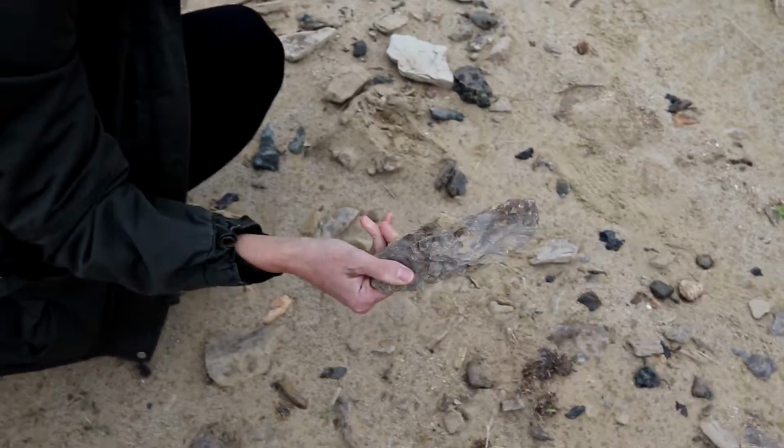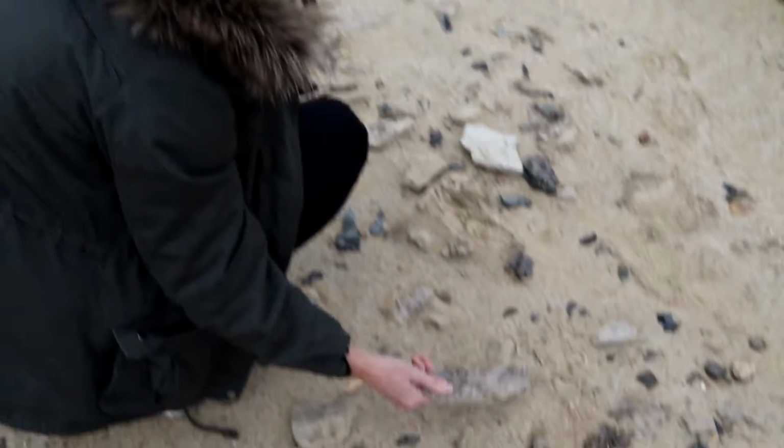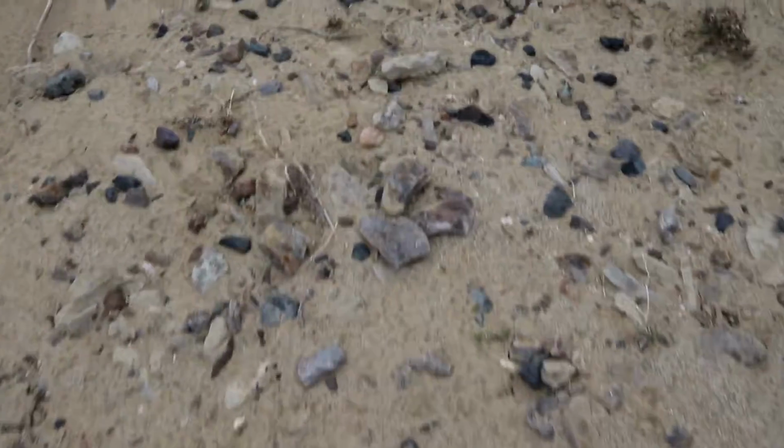What'd you get? Oyster shell, really? Yeah. Look how big it is. I think it's pretty big. Of course, leave it to you to find stuff. I can barely find my socks.